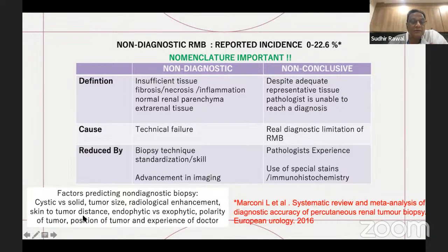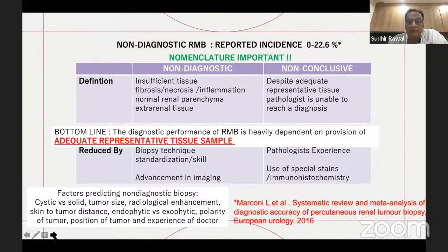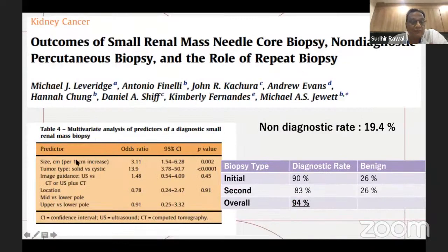Skin to tumor distance also can be a problem. If it is a long distance, more than 13 centimeters, one paper has shown that it can be non-diagnostic. Other factors are endophytic or exophytic, polarity of the tumor, upper pole or lower pole, position of the tumor, anterior or posterior, and the experience of the doctor. In multivariate analysis, they have shown that mainly two factors, the size of the tumor and the tumor type, solid or cystic, are the most important factors in non-diagnostic biopsy.